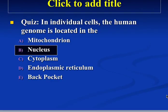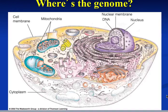So in individual cells, the human genome is located in the nucleus. I know you guys already know that, but I just wanted to point out here in this cutaway of a cell, there's the nucleus on the top right around 2 o'clock. And the Human Genome Project dealt initially with genomic DNA from just the nucleus. There is also a genome in the mitochondria, and of course the mitochondrial genome has also been sequenced, and that information is very useful also. In plants, chloroplasts also have a genome, and those have been sequenced for many different plants.